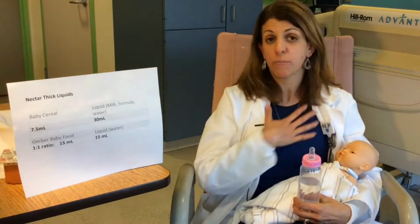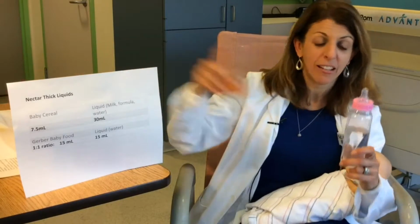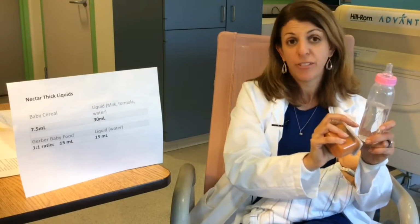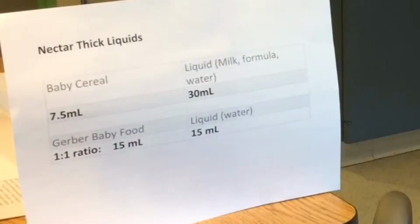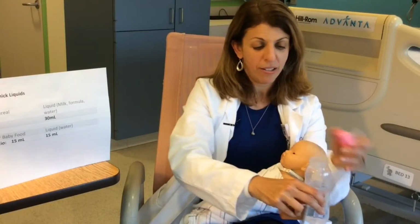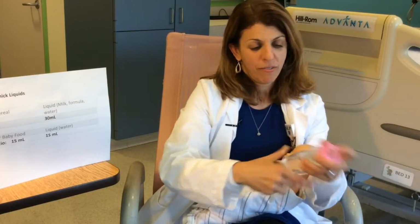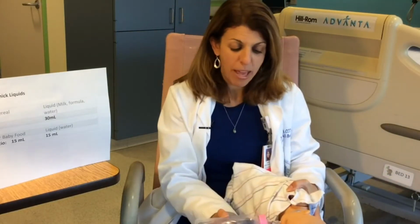One of the second interventions we can do when one of your patients is aspirating or has pulmonary distress from feeding is thicken the liquids. Our ratio for thickening is 50% liquid, so it's a 1-to-1 ratio. So 15 mLs of liquid and 15 mLs of Gerber baby food or any puree. So for a nectar thick liquid, the Gerber is a 1-to-1 ratio with liquid, and we would have the family just open the bottle and pour the Gerber in and close it and just shake the bottle and then proceed to feed the baby in a safe manner.